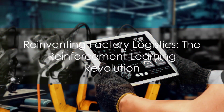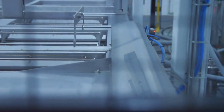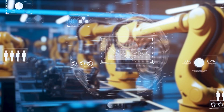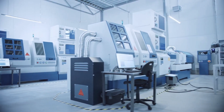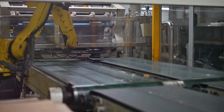Picture this, a factory where logistics and automation seamlessly blend, optimizing operations. A recent paper in Applied Science explores this very concept. Researchers employed reinforcement learning, or RL, within factory simulation to enhance storage devices for Industry 4.0 and digital twin applications.